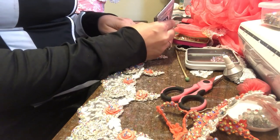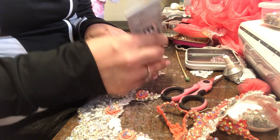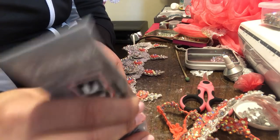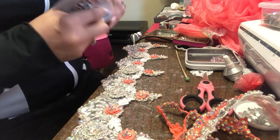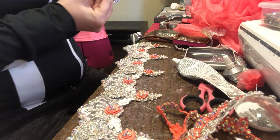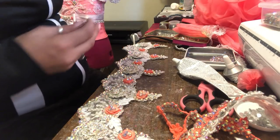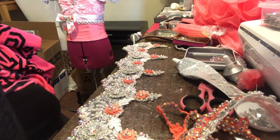So right now I'm putting some glue down at the top of the applique that I've already set up for some big teardrop AB crystals. These will kind of be an accent point. So now here I am just putting glue down. I use E6000, it's horrible for you. I usually wear a painter's mask, which is super cute. Should see if it's on my desk somewhere. And I can show you guys how cute I look with my big old mask on. Oh, here it is.